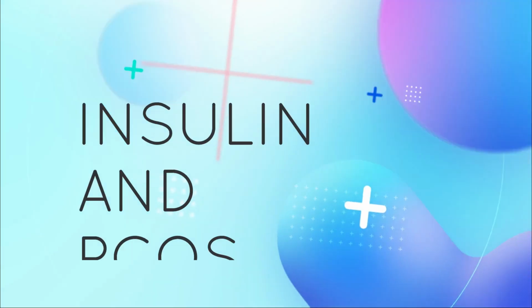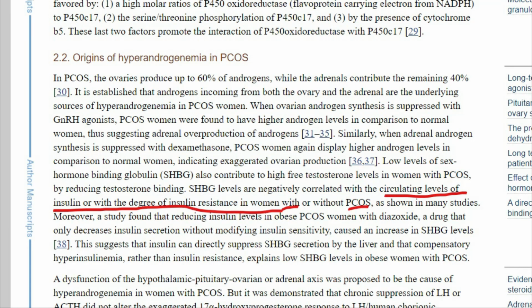Now, in order to understand how the ketogenic diet can help reverse these symptoms, we need to understand the role of insulin in PCOS. All estrogen is made from testosterone, and women in their reproductive years should have a spike in estrogen once a month. But high levels of insulin block the ovaries from converting testosterone into estrogen. As a result, estrogen spikes do not happen, preventing ovulation. These eggs then remain in the ovaries and turn into cysts.